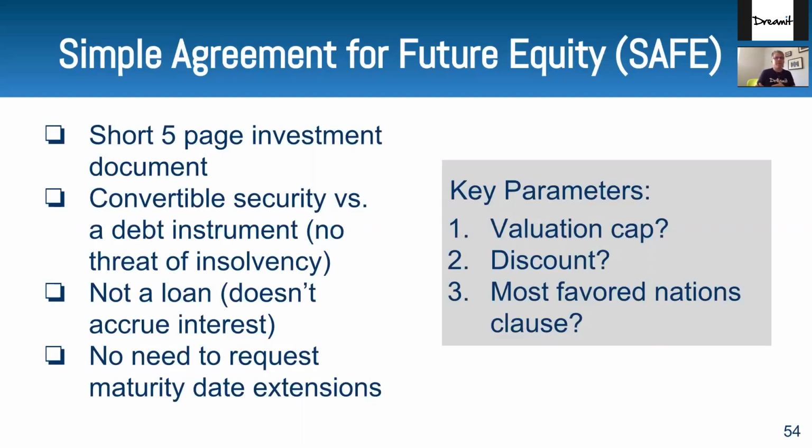Well, you don't see these used a lot on the East Coast. If you try to bring these to an East Coast investor, they'll be like, what's this? Well, it's a SAFE. Never seen one. It's a very West Coast financing structure, but it's clever because it's lightweight, it's fast, the docs are really simple, and it gets that deal done quickly. So typically it's about a 5-page document.